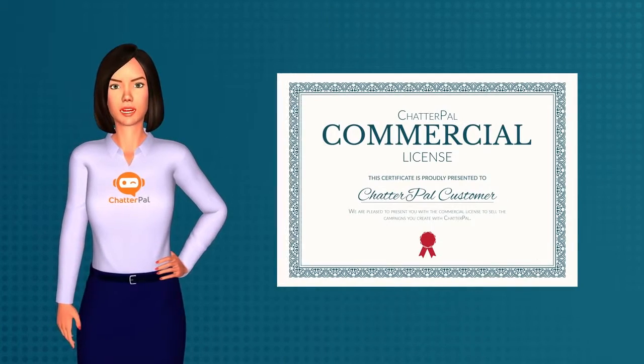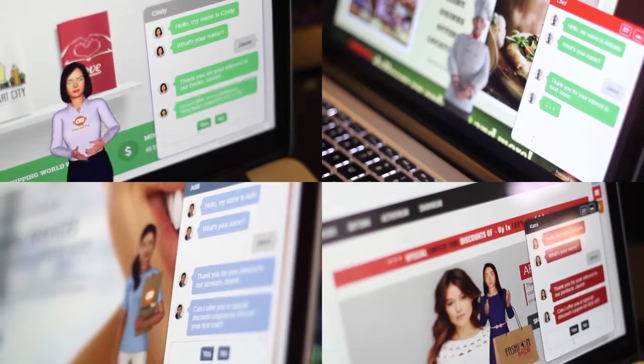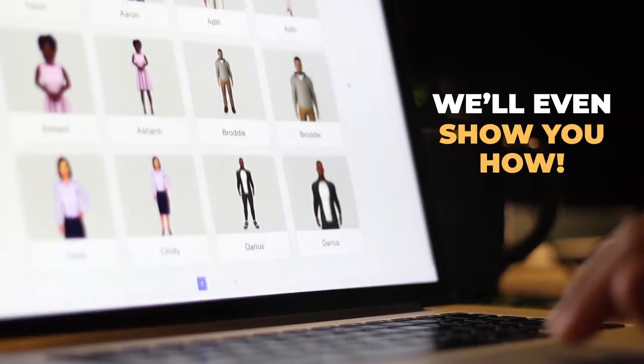And remember, you also get a commercial license. So you'll be able to install ChatterPal on client websites and build a whole new recurring revenue stream for your business. We'll even show you how.